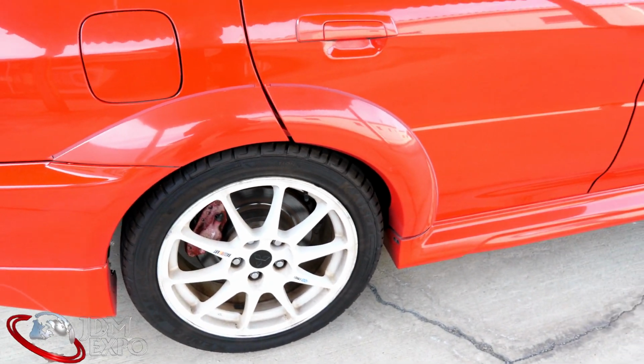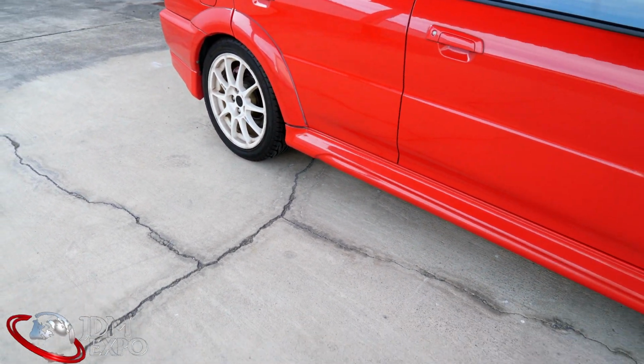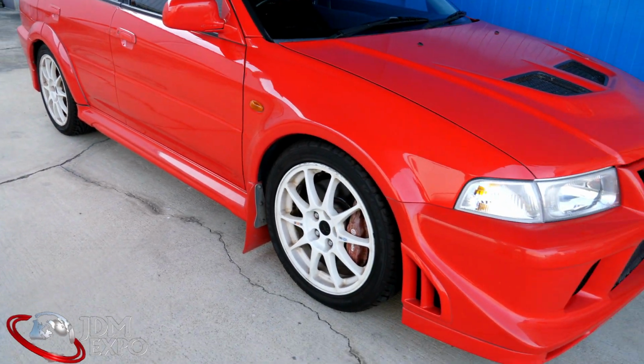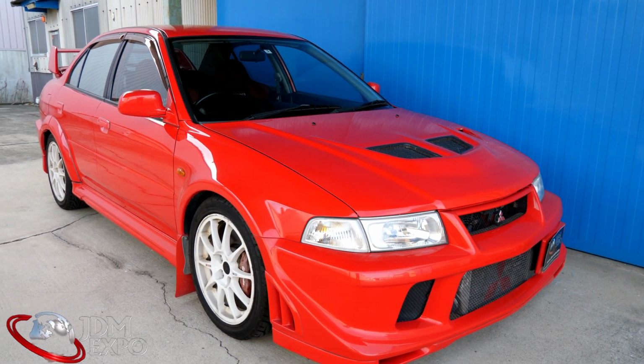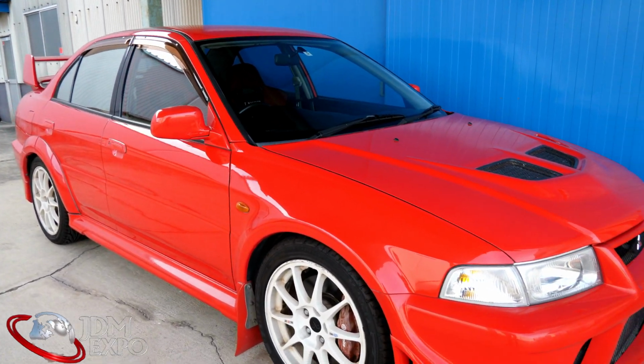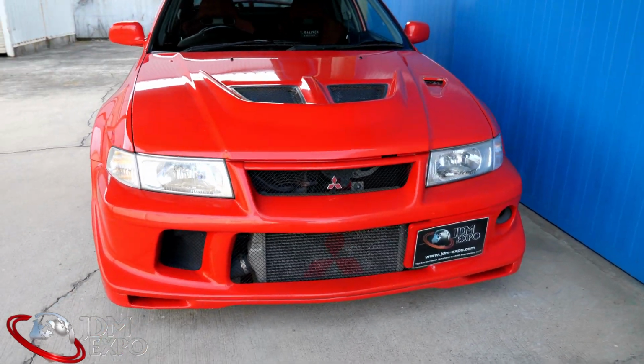This one is the NK white wheels all around, and you can see that lowered stance here. It's just a little bit lower than the regular version. So some people like to call this the EVO 6.5 or the TME for Tommi Makinen edition.